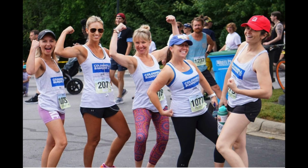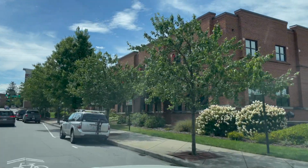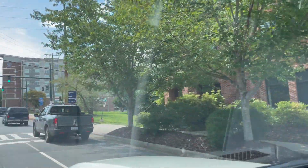I did 2 or 3 5Ks in Munford because Asheville Area Chamber of Commerce is basically located in Munford, right in the beginning of Munford there. And they host their annual 5K, and we all run through Munford. And people who live there, residents of Munford, they usually sit outside and watch us run. Sometimes they put out sprinklers to keep us cool because it's in summer, so it gets hot. But it's just such a cool community.